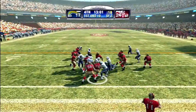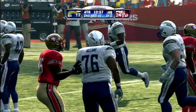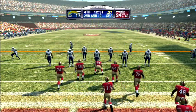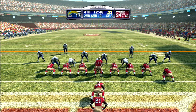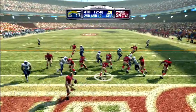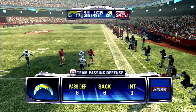Feeds it to the back. He took a shot at the 2. Gain of less than a yard. That brings up 2nd down. Offense sets up deep inside their own territory. Ball on the 2-yard line. On play action. Gets the throw away. That one was way off target.